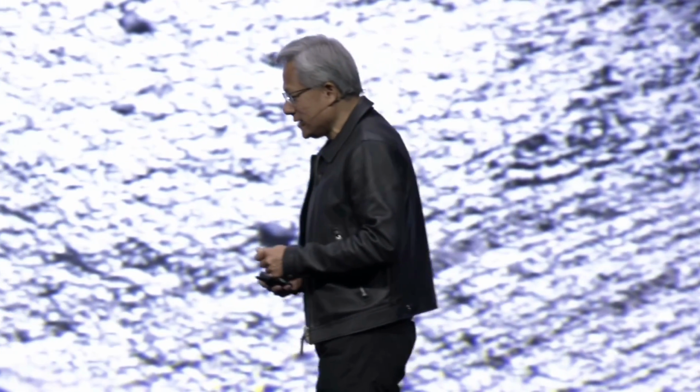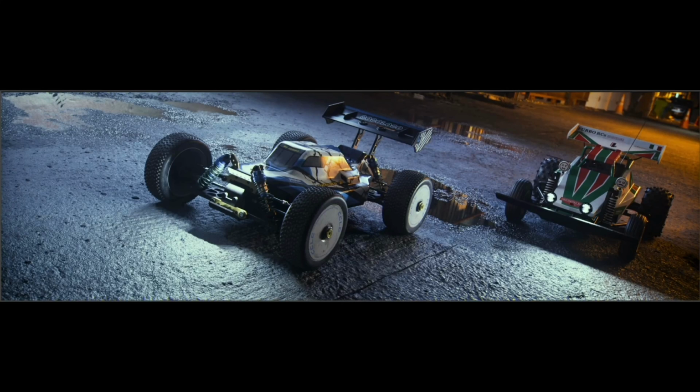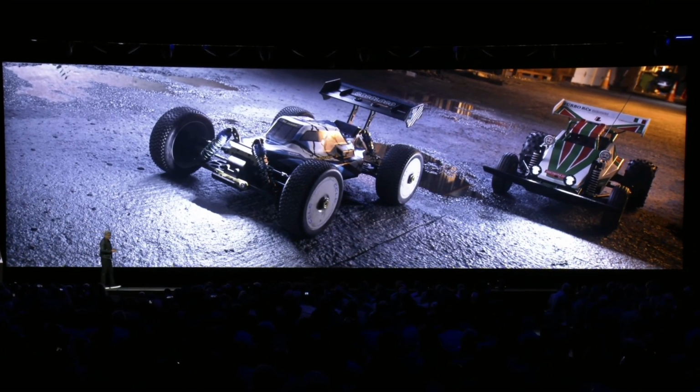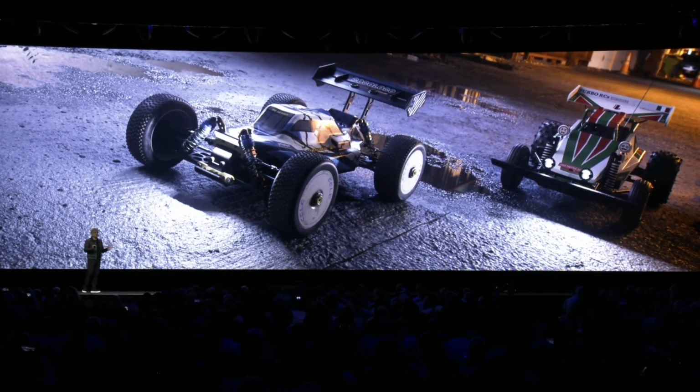Now, 5 years later, Racer RTX: 250 million polygons, 100 times more geometry, 10 rays per pixel, about 10 bounces per ray. We're using a unified lighting system for every effect for the very first time. This entire scene is completely path traced, no rasterization.